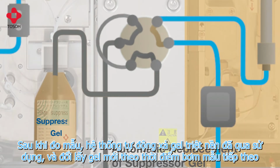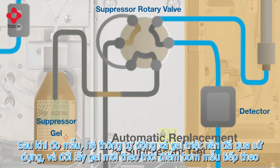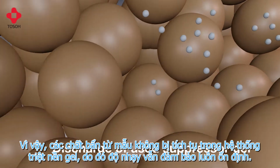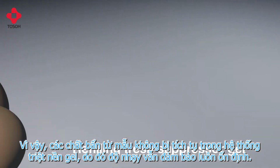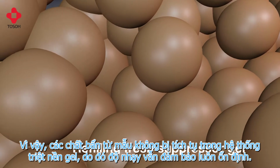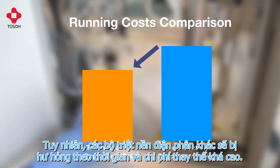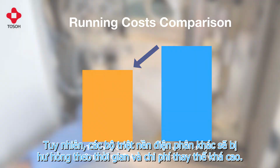After the sample measurement, the system will discharge the used suppressor gel and exchange for fresh gel according to the next sample injection timing. Therefore, the contaminants from samples do not accumulate in the gel suppressor system, so the sensitivity does not decrease. However, the other generic electrolytic suppressor deteriorates over time, and the replacement cost is expensive.